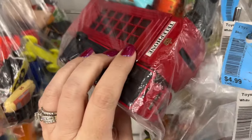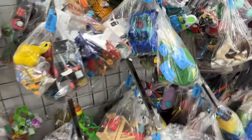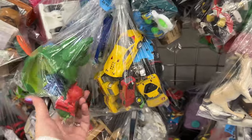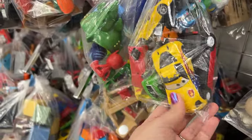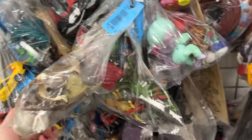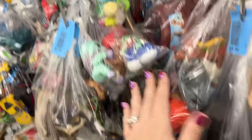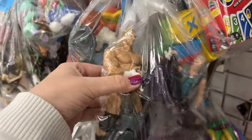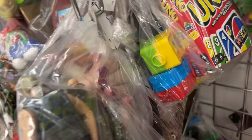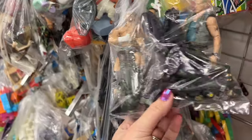Oh, it's a telephone bank. I see a lot of blue stickers, so I don't think blue is a sale item. Oh, cars. Some child loved them. Wrestlers? Oh, there's a Joker guy. How much is this bag? $5.99, and it's white. Oh, it says blue's 50% off. That's good.